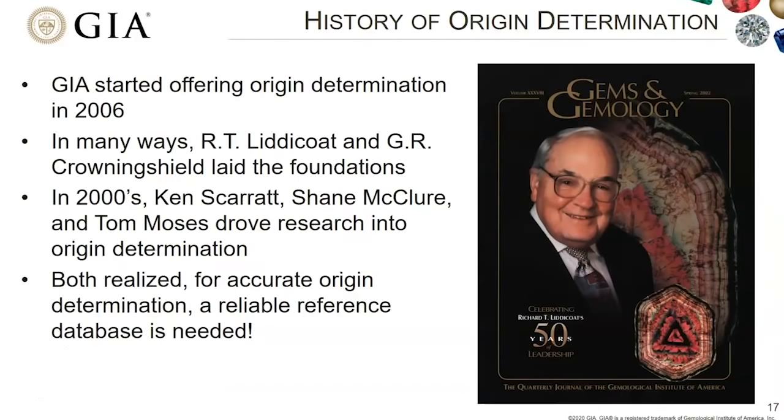However, I would say he is responsible for a lot of this, because the emphasis he put on research, and the research team and department that he built when he was leading GIA, that he helped build at GIA, was really a power force for doing a lot of good origin services, origin research, once we started offering this service. And that's when the ball was picked up by Ken Skerritt, Shane McClure, and Tom Moses, who further drove research into origin determination so that we could offer this determination service more accurately for client stones.